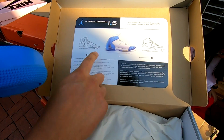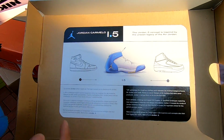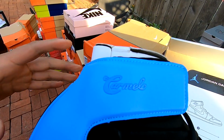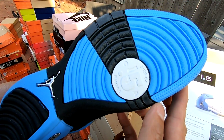1.5. I guess they took the Jordan 1, and the Jordan 2, and then they went in between to the 1.5, and that was the Carmelo. Wow, that's pretty cool. But these are super clean. Like, I could wear these today. They are so clean. 1.5. Whoa, beauty.